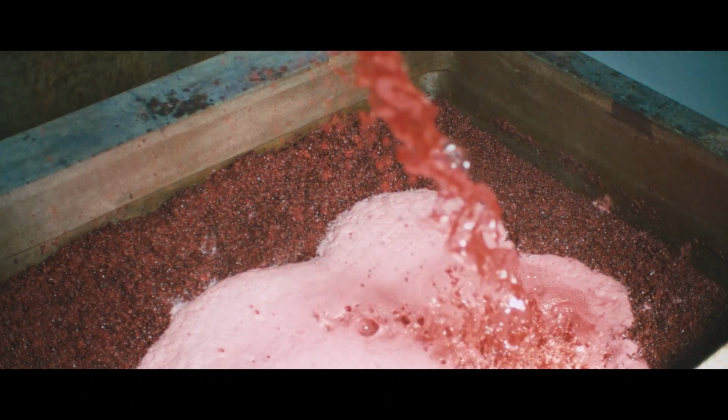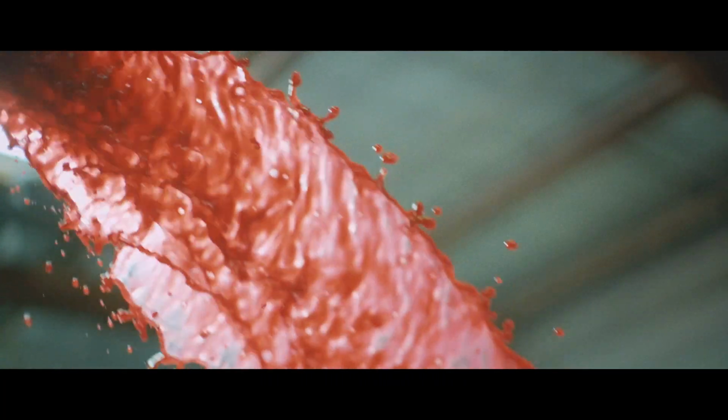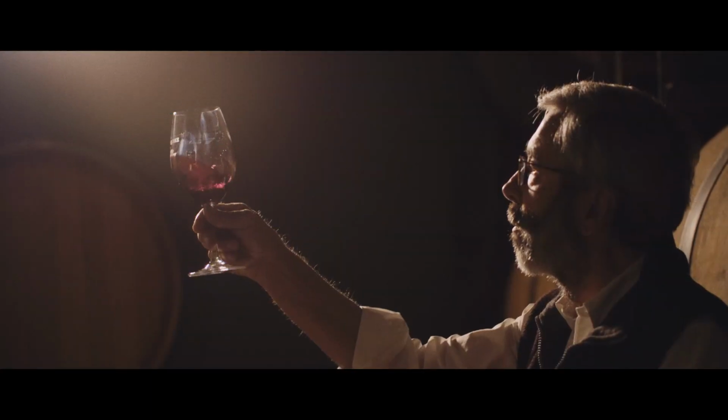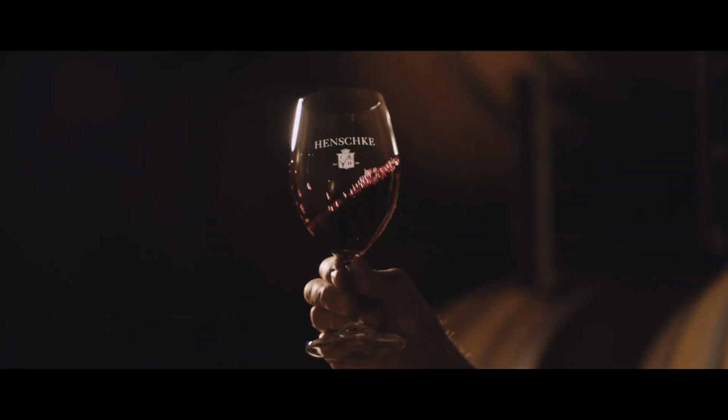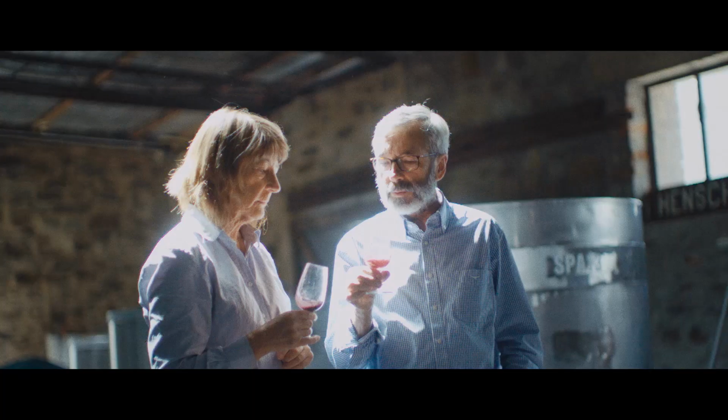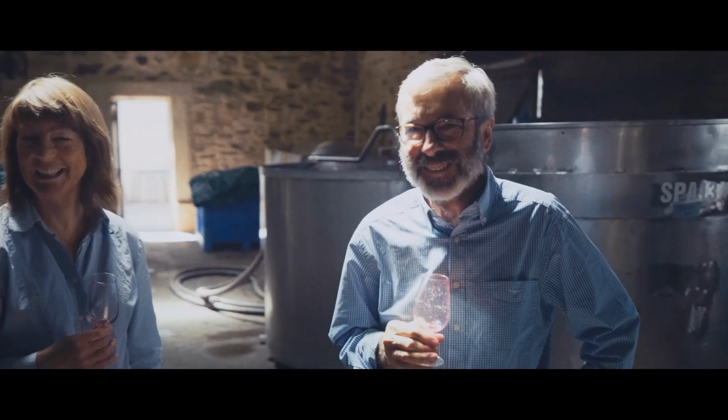With our open top submerged cap fermentation, you can see your wines, and in those great vintages you just see from the colour and the vibrance and the aroma. So you get a picture really early on of what the quality is like just from the fermentation tank. For us, that's the most amazing experience.